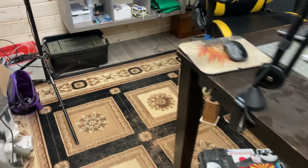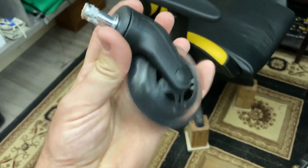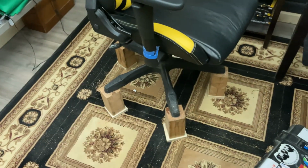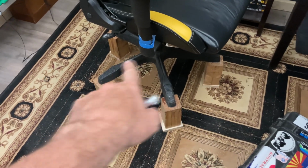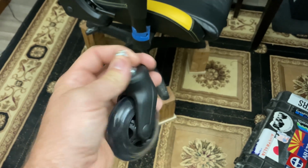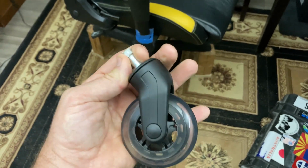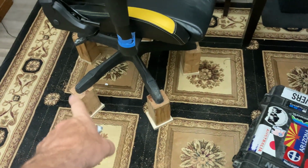A quick update for the person who told me to get these rollerblade style computer chair wheels. I did install them in the bottom. That's why there's little pieces of plywood at the bottom of those, because there's epoxy. However, it was a little too unstable and it just didn't feel right. I'm gonna keep them though. I really don't like this.